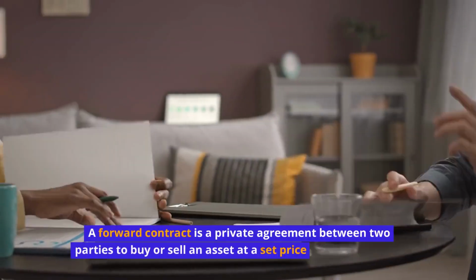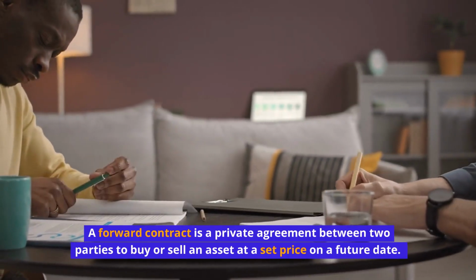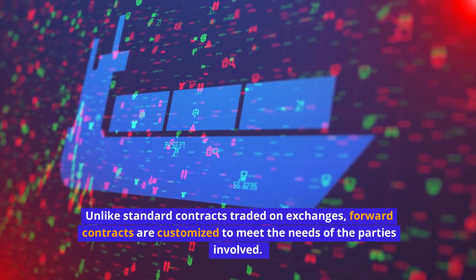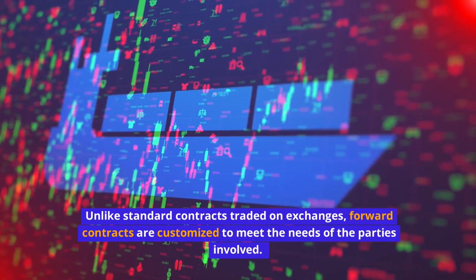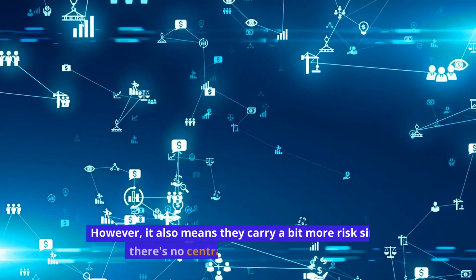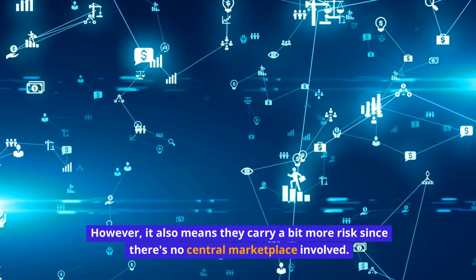Definition of forward contracts. A forward contract is a private agreement between two parties to buy or sell an asset at a set price on a future date. Unlike standard contracts traded on exchanges, forward contracts are customized to meet the needs of the parties involved. This flexibility allows them to be tailored precisely to what each side wants. However, it also means they carry a bit more risk since there's no central marketplace involved.